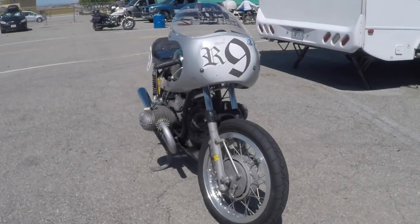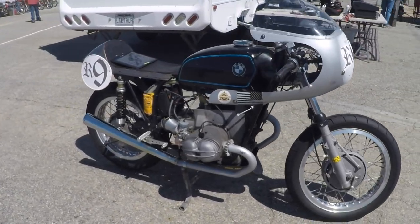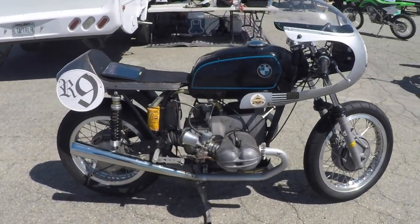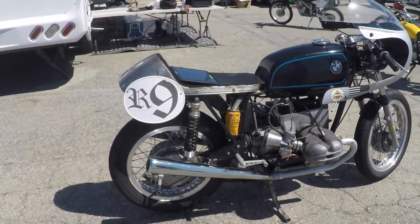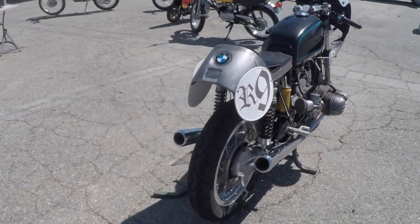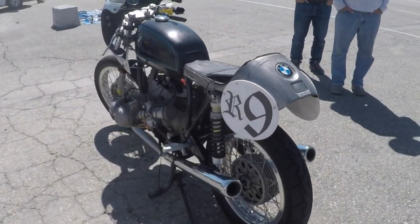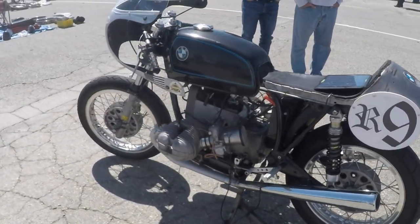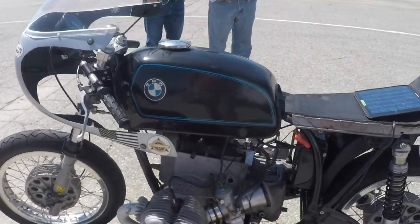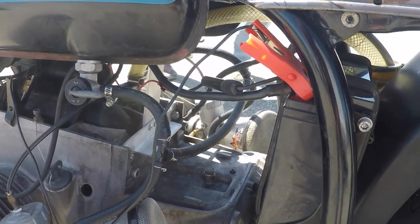Now, at one point, of course, BMW was really trying to push the race thing, and they created the R90, and this is what this is. It's an R90, and this person has further modified it. It was a factory cafe racer, and they went ahead and pulled the box off and put air velocity stacks on it and a few other things.